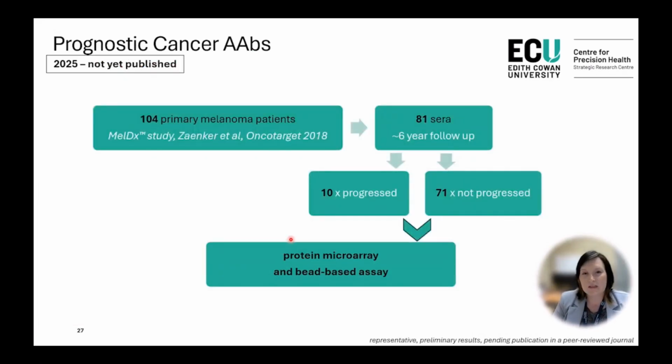In the diagnostic section in this talk a little earlier, I mentioned the MELDX study that comprised 104 primary melanoma patients, all the way from in situ stage 0 to including TNM stage 2 patients. Now, we were able to actually follow the outcomes of 81 of those patients over a period of about 6 years. And although they were diagnosed with early stage melanoma at the time when we first collected the blood, 10 patients actually had progressed with their disease and 71 did not progress.